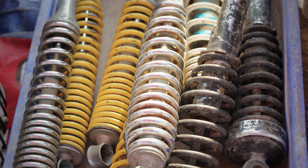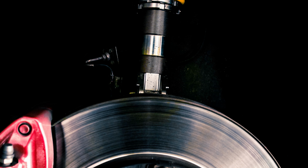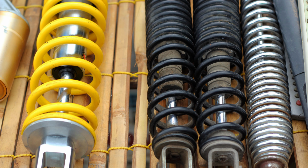Not only do these struts boast durability, but they also elevate the overall performance, ensuring a comfortable and controlled ride every time. Detroit Axle has undeniably set the bar high with this one, definitely a must-have for any Toyota Avalon owner seeking top-notch quality and performance.